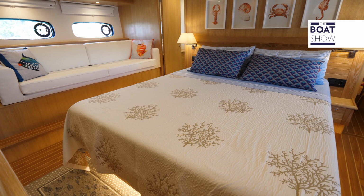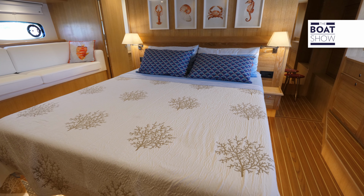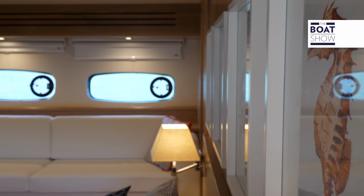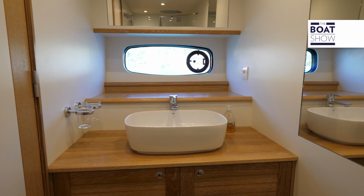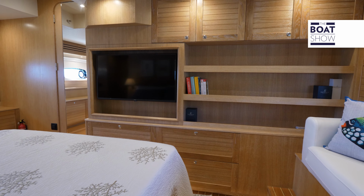The master cabin is amidships and the bed is exactly in the barycenter vertical. This is an ideal position to rest. On one side there is a cabinet with many storage spaces and the vanity. On the opposite side there is a sofa. Toward the stern are the bathroom and the walk-in closet, while towards the bow are the TV and the library.